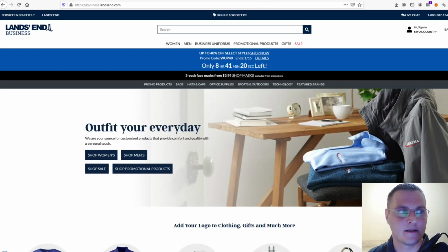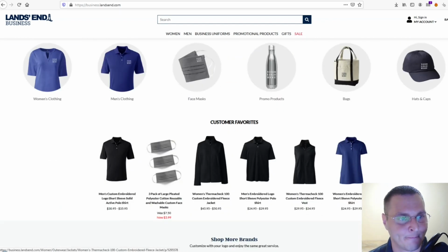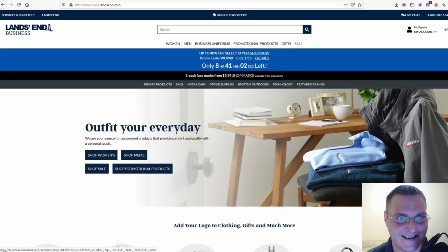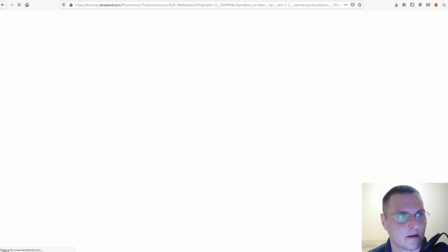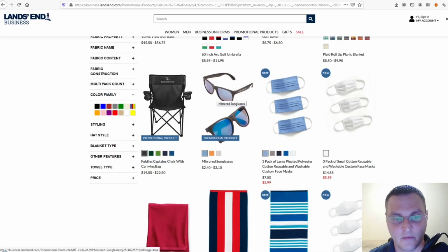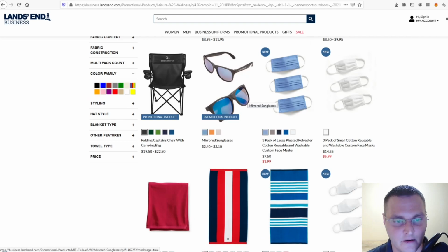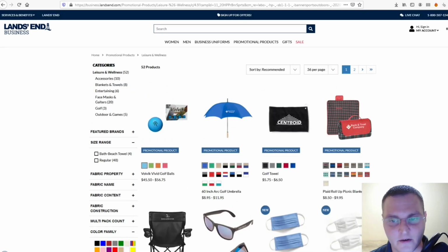And next one is Landsn Business. So it's not the landsn.com. It's going to be business.landsn.com. So they have all kinds of custom promo products, hats, shirts, masks, and it's not just custom stuff, but you can use the Landsn card for their non-promotional products as well. But their prices are pretty cheap. Just like these little sunglasses are only $2.40, $3 a piece. So it's not bad. Even these chairs are only $20, $22. So not bad at all. Their prices are pretty good.